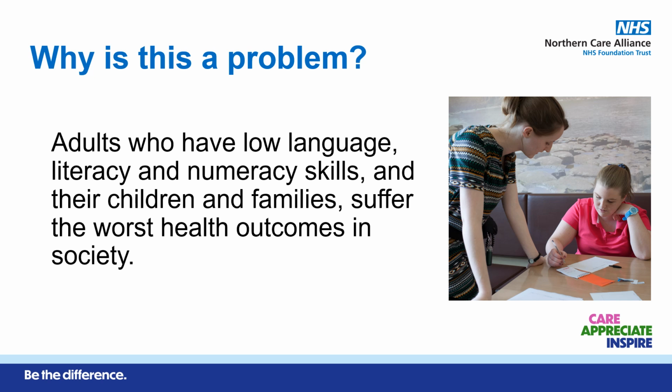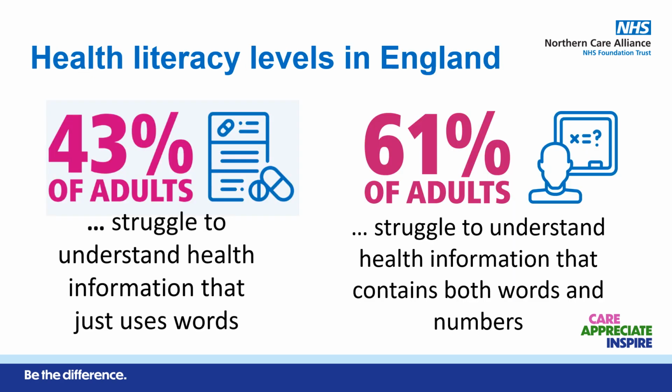Why is low literacy and numeracy a problem for you as someone taking care of patients? Adults who have low skills and the children of these adults suffer the lowest health outcomes in our country. This directly impacts health literacy, the ability to understand and act upon instructions and information about your own health.